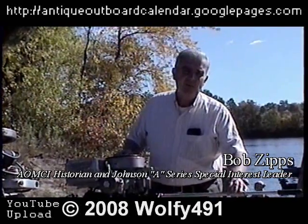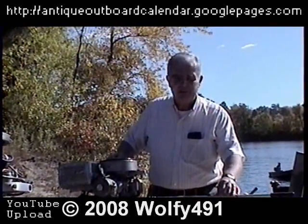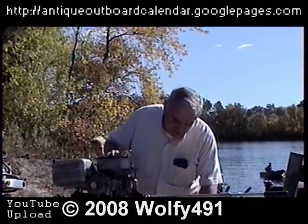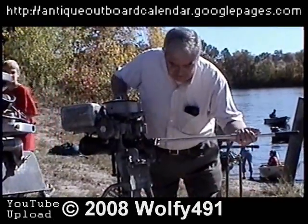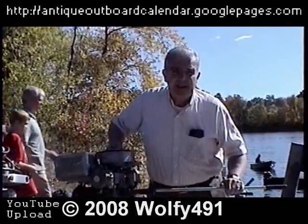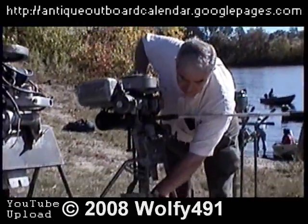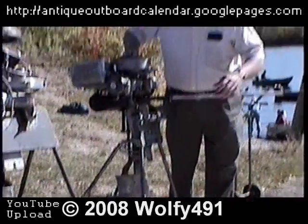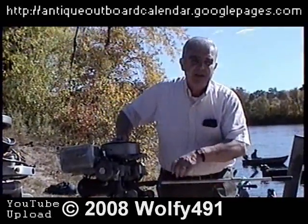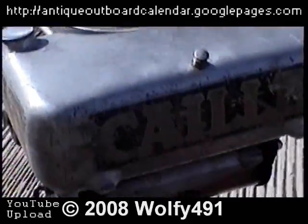This is a 1929 Cayley tractor lower unit racer. The main feature that distinguishes it is the lower unit has the propeller in front of the gear case instead of what's normally seen behind the gear case. They call it tractor because the propeller is actually pulling the motor and the boat forward. This is a very rare motor.